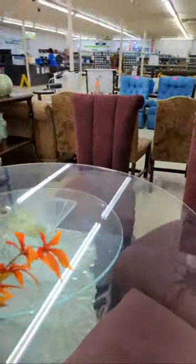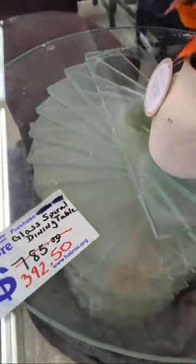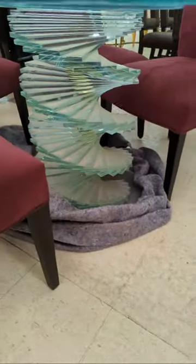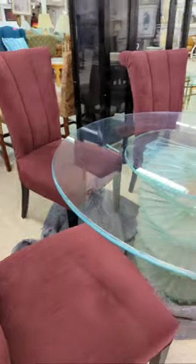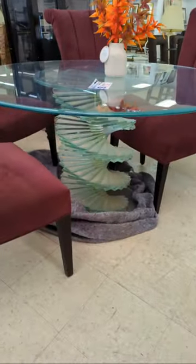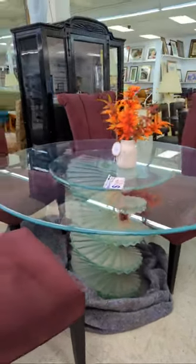This is not sold. So this is online for $392.50. The glass just needs to be cleaned, okay? The chairs need to be cleaned. This is really cool. Can you imagine it shining in the window? The sun, be beautiful.